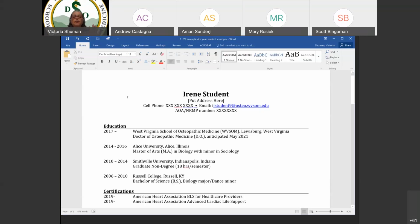So basic information, your phone number, email address. Please make sure that email address is a professional email address. Use the school email. It's free. After you graduate, you'll have an alumni email that is free. It's a nice professional email. You'll add your AOA and NRMP numbers. NRMP stands for National Residency Matching Program. That's how you will apply and match to a residency program.